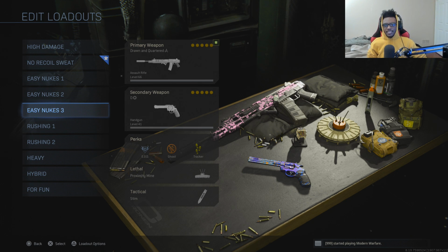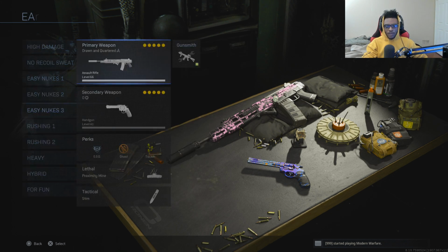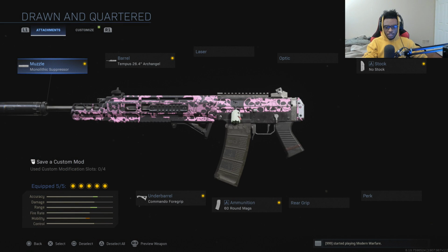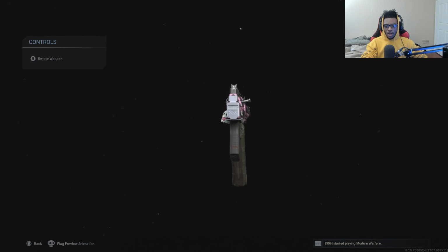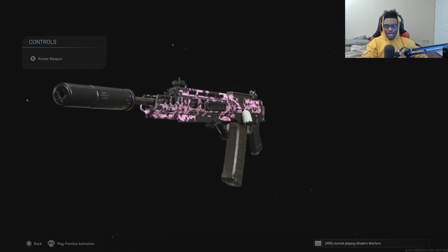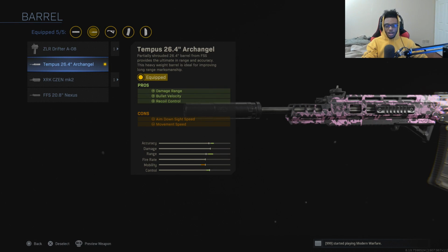Now for my fifth class setup, we're going to be looking at my Grau 5.56 class, which just might be the absolute best gun in the entire game as of right now. Now for the Grau, I like to run it with the Monolith suppressor and the Tempest 26.4 inch Archangel barrel. This barrel is going to allow us to have increased damage range, increased bullet velocity, increased recoil control, and on top of that, the cleanest iron sight that this weapon has to offer, that one-piece pedestal iron sight, which is going to make this weapon a lot easier to use over medium and long range combat.